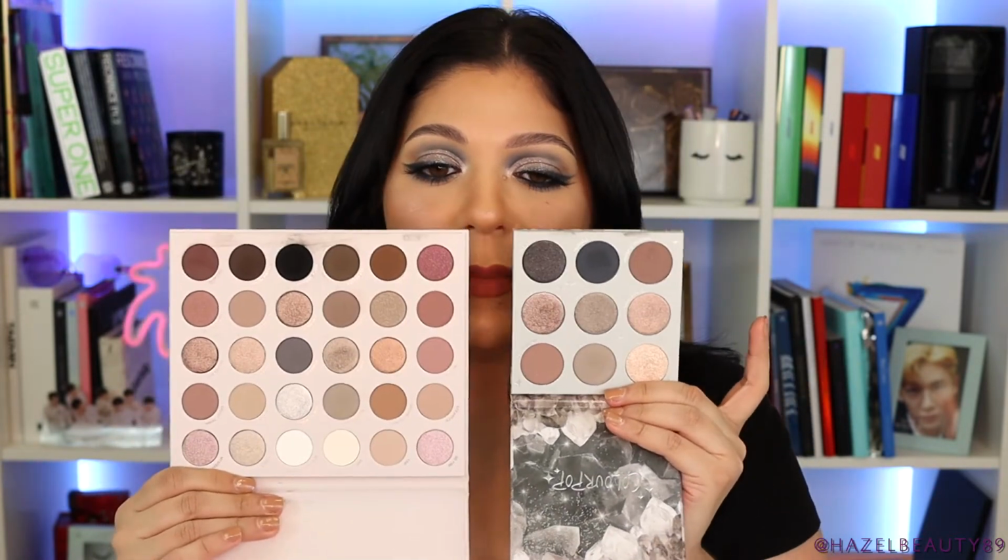Such a pretty palette, but obviously you don't need both. Unless you're a crazed person like me and need everything, regardless if you have multiples of. So that is pretty much everything in the Of Quartz collection. And if you guys want to see how I created this look, then just keep on watching.